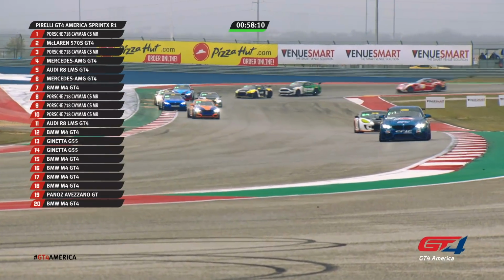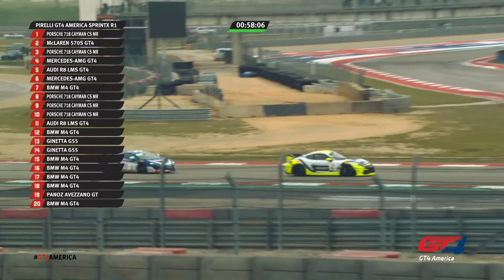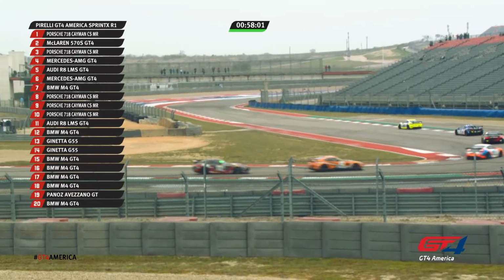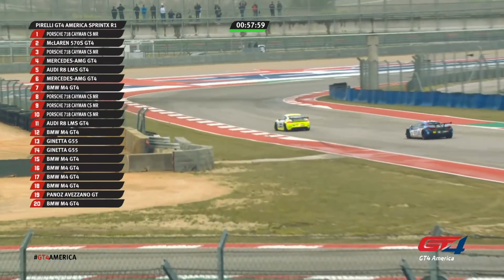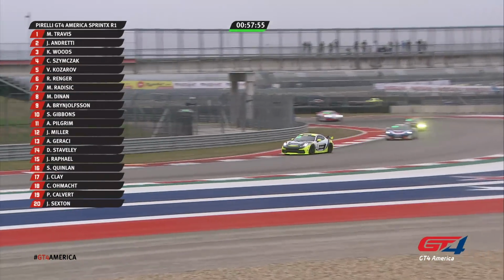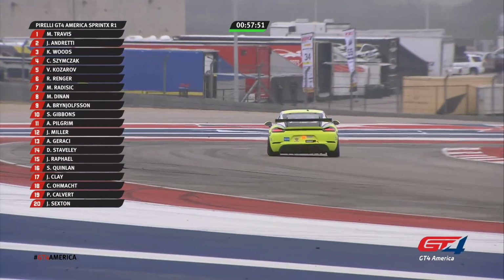Audi sitting in the 3rd spot. Watch for him. He's one of the savviest racers in this group. Lots of experience, great with car setup, and he'll be a factor here today, I believe. Absolutely. The 67, that is Woods. That is the TRG, the Racers Group entry of Kevin Woods, sitting in the 3rd spot.